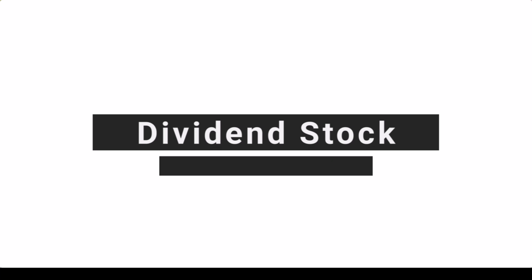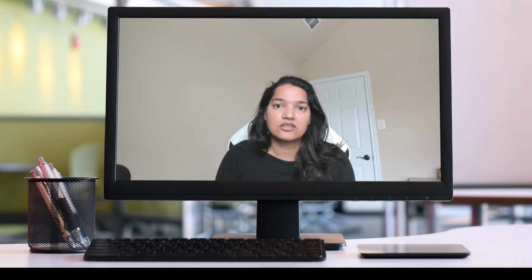The third one is the dividend stock. These companies will pay you a dividend for holding the stock. Companies like Costco and Johnson & Johnson give you a dividend. These are companies that are well established in the market, have been running for decades, and are so stable. At the end of every quarter, they pay you a dividend. Taiwan Semiconductor is another dividend stock. So these are dividend stocks.